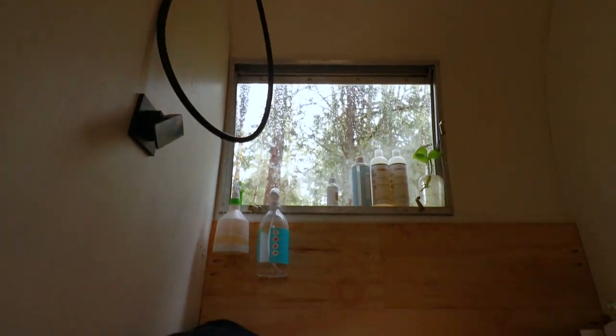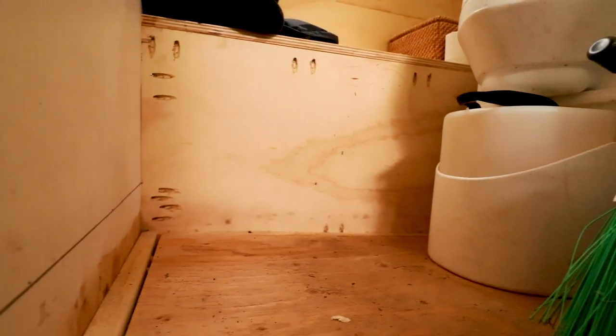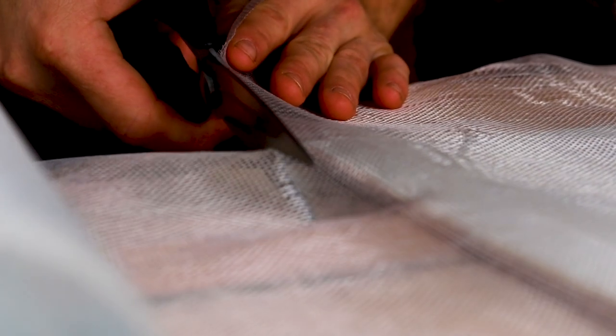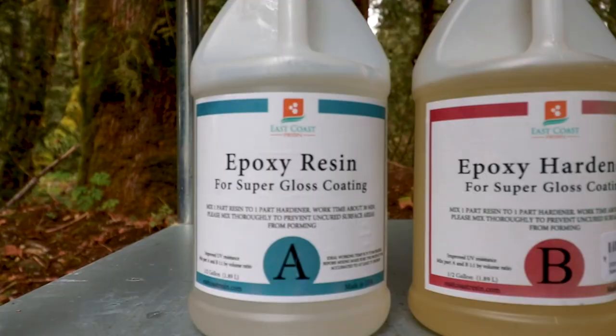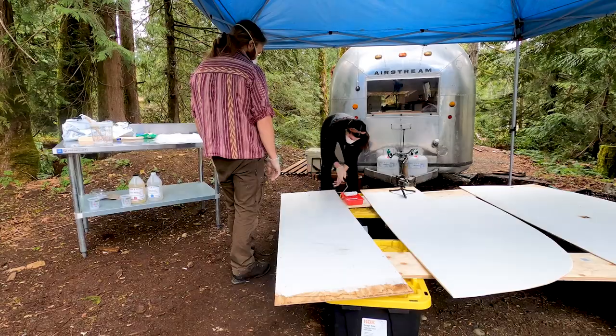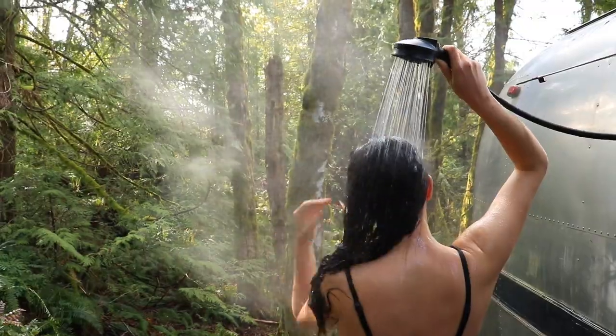We want this tiny room to feel modern, spacious, and elegant, but most importantly, it needs to be completely waterproof. We are building our wet bath using fiberglass, which means working with a material we've never used before. Insert all the challenges here. Join us this week as we work to complete our dreamy indoor-outdoor shower and wet bath.